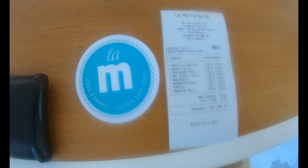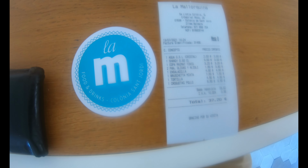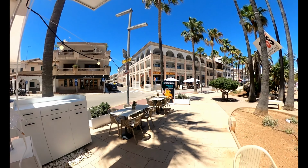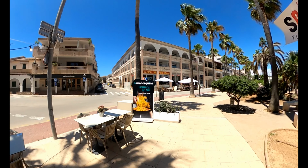And there's the bill. €37.20. Excellent lunch. Both very, very happy. Well, we thoroughly enjoyed La Mallorquina.